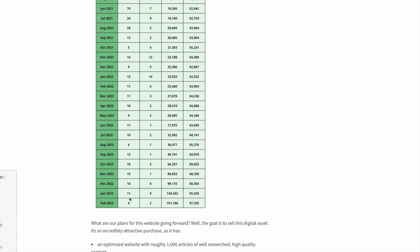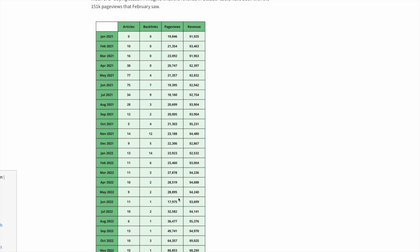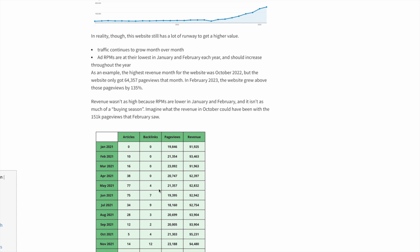We can see that in January, traffic went to 134,000 page views. February, 151,000 page views. It's early to mid-March, and it's already on pace to do around 200,000 page views this month, maybe more if we continue at the growing phase.